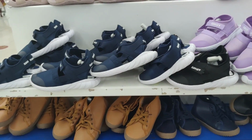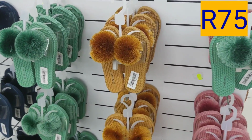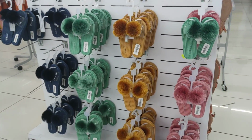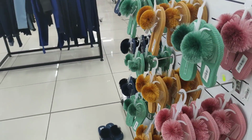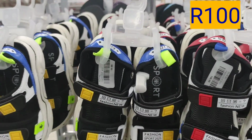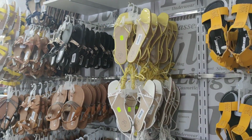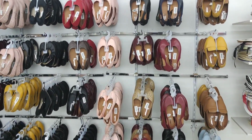So I'm going to show you these shoes, which are new additions into the store. Super cute, very fun little shoes, and they only go for 75 Rand, available in a variety of colors and sizes as well. So if you're looking for shoes, you actually can come into store and see what they have available. I found these to be super cute, and they're only 100 Rand. They also had gladiator sandals throughout the store. They have heels as well as sneakers available in the store. So they definitely have something for everyone.